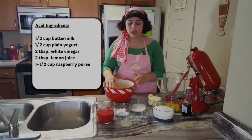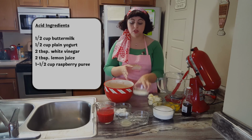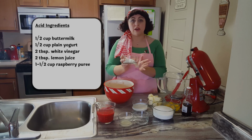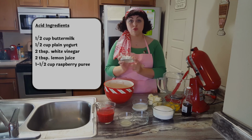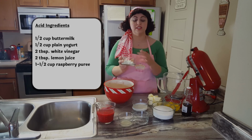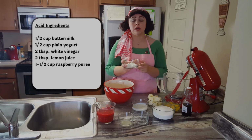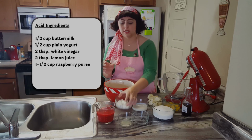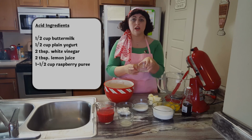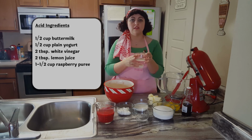Now, as mentioned earlier, the acids mixing with the cocoa is what actually gives a natural red tint to the cake. And for our acids, we have a 1/2 cup of buttermilk, a 1/2 cup of plain white yogurt. For this recipe, I actually chose to use Greek yogurt because that is the yogurt of choice that I purchase all the time. So you could use regular yogurt or Greek yogurt as I did. Then I have 2 tablespoons of white vinegar and 2 tablespoons of lemon juice.